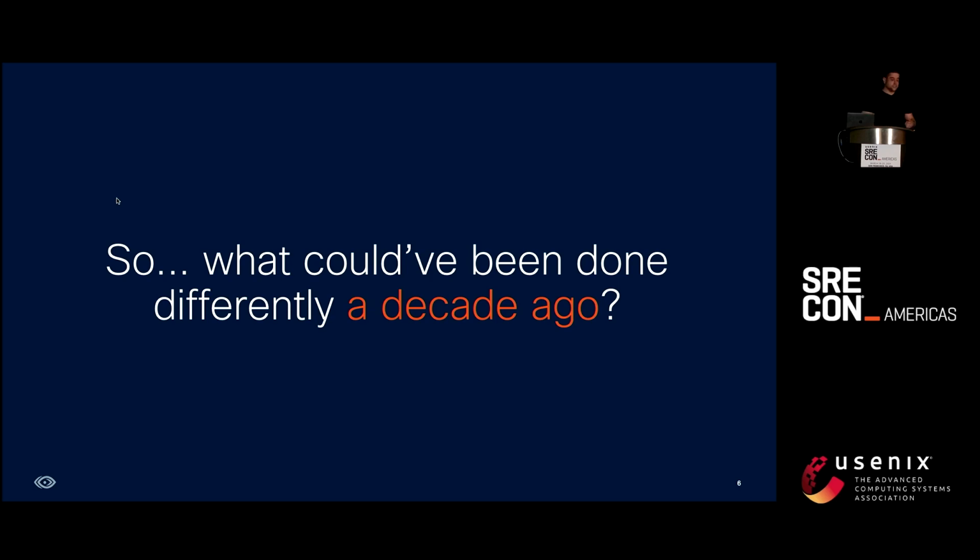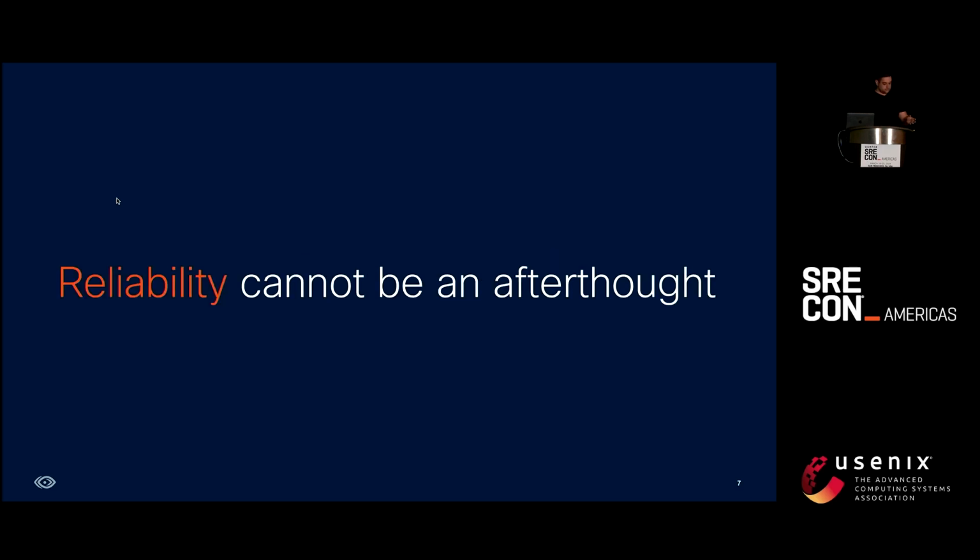One last thing you'll realize doing this, ultimately, and this is the main point of the talk, so if there's anything you need to live with, it's this. It's that reliability cannot be an afterthought. I'll say it again. Reliability cannot and shall not be an afterthought. It needs to be considered from the moment your idea begins development, from the very beginning of the technical design phase.